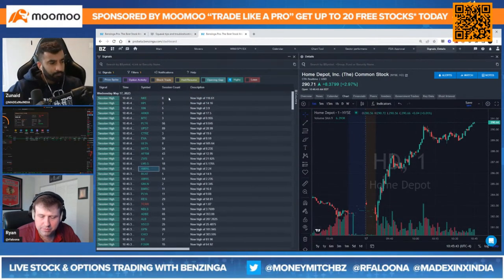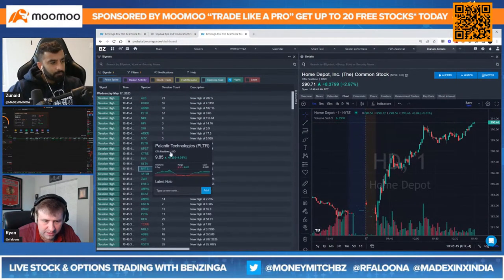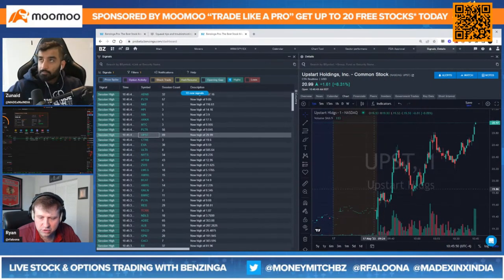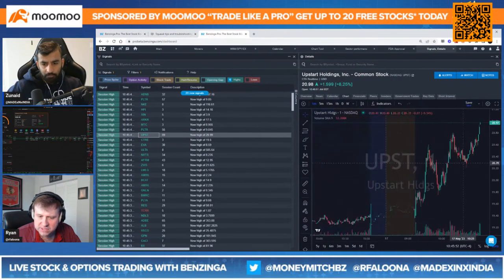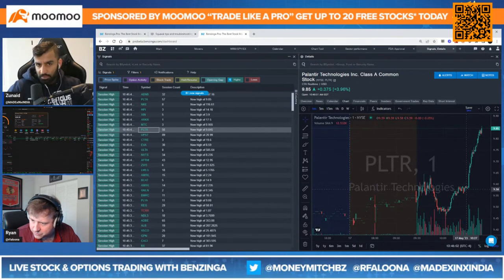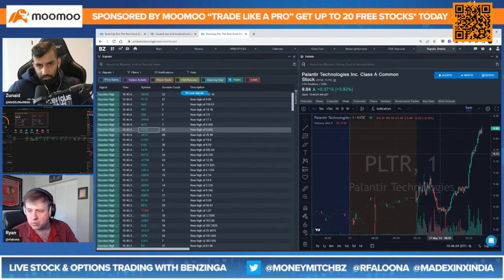The higher the number of the session count, likely the more momentum. Let's test it out again. Here's Upstart. Look at how these charts are going from left to right with these high numbers of session highs. Look at Palantir. Who caught this Palantir, guys? That's a nice move up there. Yeah. So really good stuff.